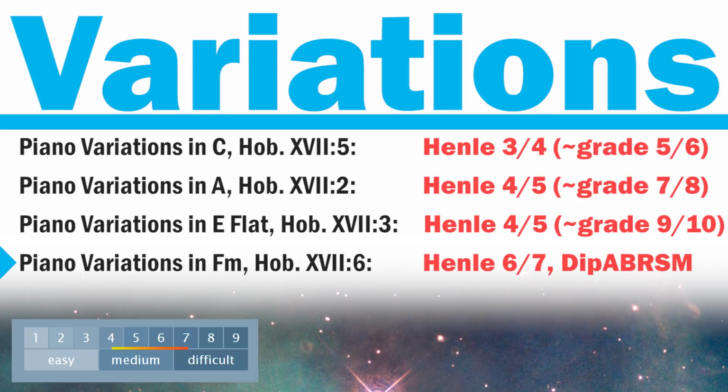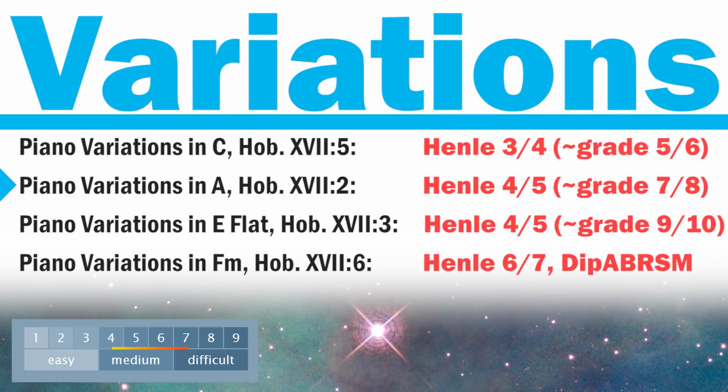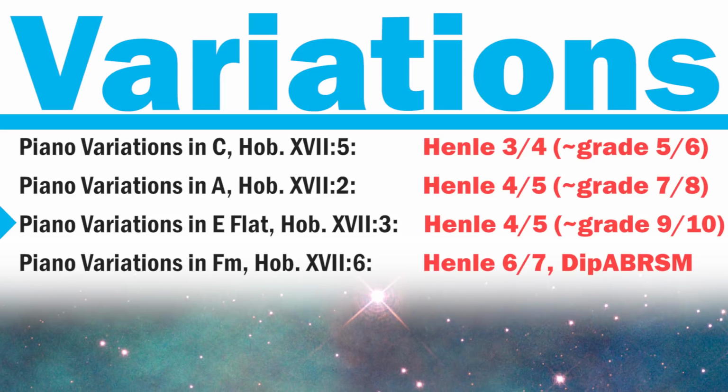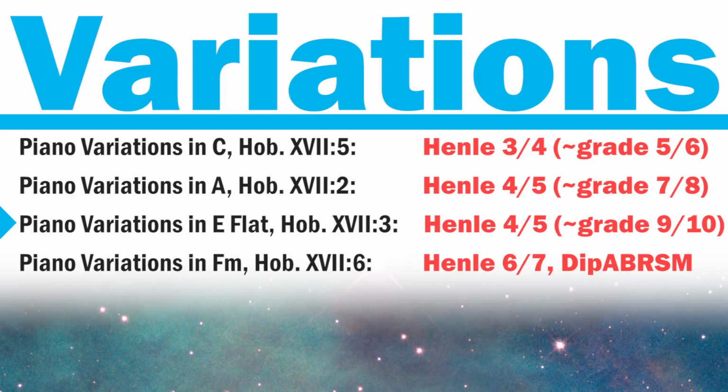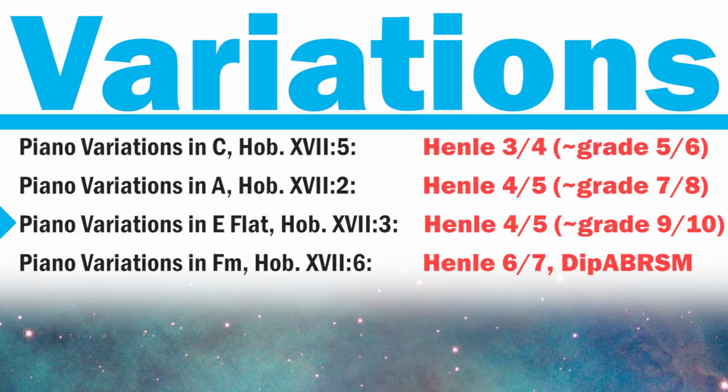The piano variations in A have 19 variations on an original theme, and it's pretty fast-paced. The E-flat variations are more challenging. There's lots of articulation and phrasing to pay attention to. So these are all good choices for different levels.